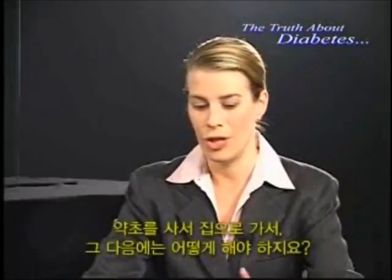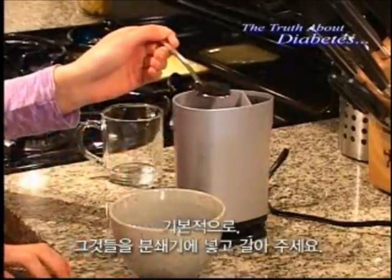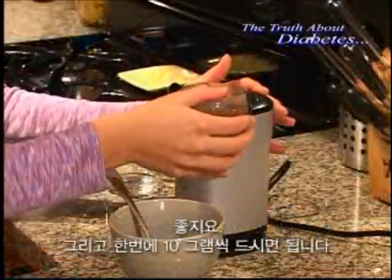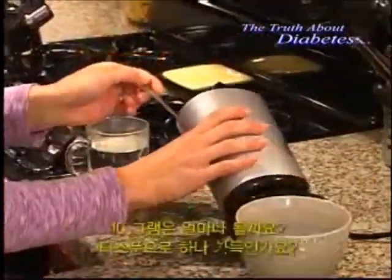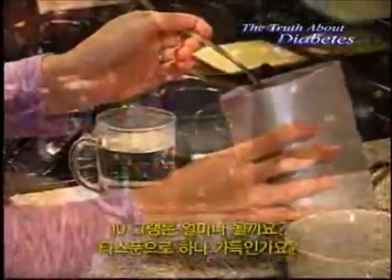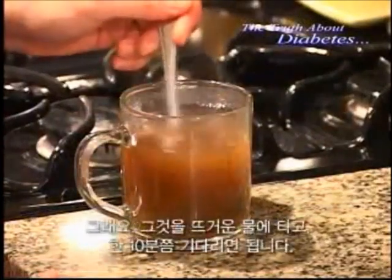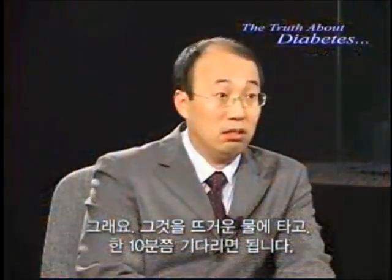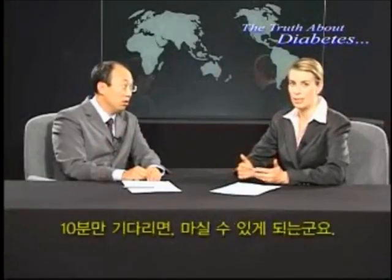So you get the herbs, you go home, what do you do with them? Basically, you grind them in a home blender. Or like a coffee grinder, possibly? That's correct. And then 10 grams of these herbs each time. So 10 grams would be like what, a heaping teaspoon? A bit larger teaspoon. So almost a tablespoon. Yeah, and then you put it in almost boiling hot water for 10 minutes. So steep it for 10 minutes and then it's ready to drink.